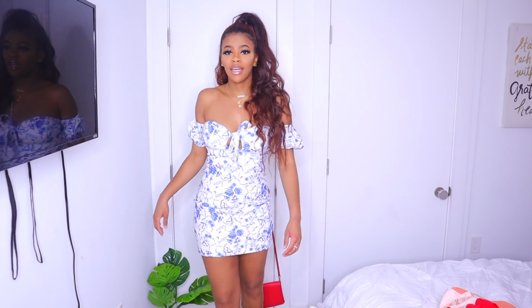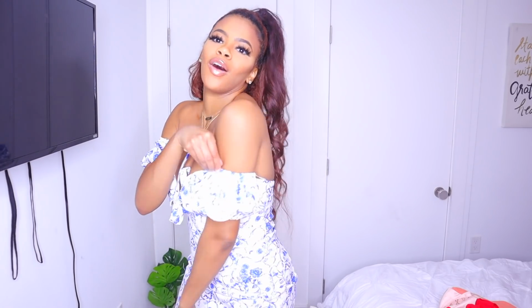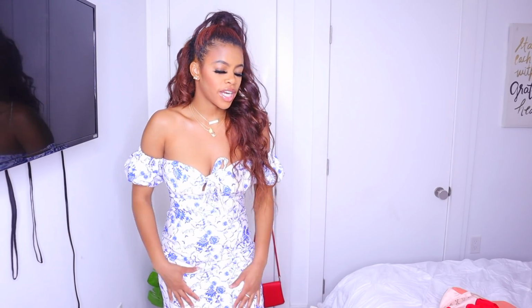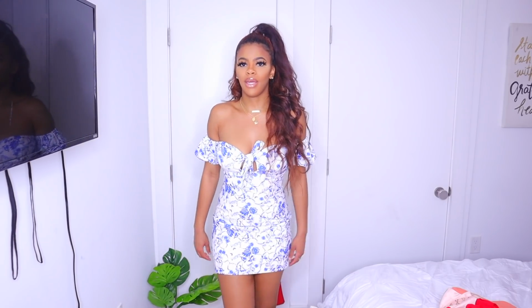It's giving like brunch or just a summer day. The white and the blue give a really good contrast. It's giving baby doll, very cutesy vibes. Very comfortable. I want to say everything that I've included in this haul is extremely comfortable, very stretchy. This isn't something that I would be afraid to bend down in, and it's also something that you can dress up and dress down, so that's a beautiful thing for real. But yeah.